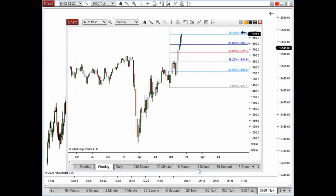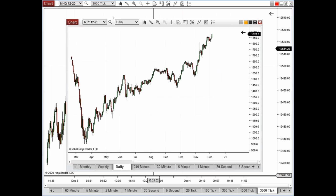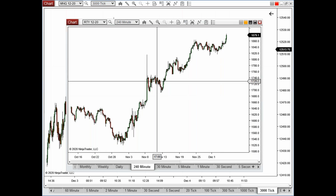We are right at that 76.4% here. So this tells me we really need to be careful at this point, because what happens if it just goes into more congestion again, like the overall market is doing? So it's stronger than the overall market, but not really great continuation buy setups here, just because it already has all these smaller breakouts.